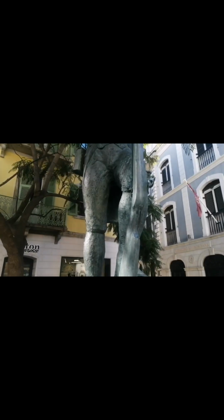The Church of the Mary Crowned. Beautiful. Lovely. This statue was dedicated to Gibraltar by the Royal Engineers to commemorate the continued service given by the Corps on the Rock of Gibraltar from 1704 to 1772. I said I wouldn't do statues.